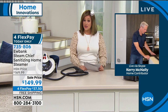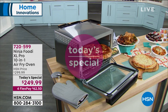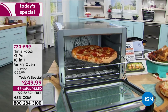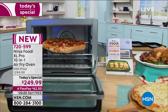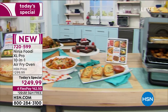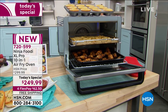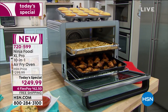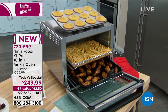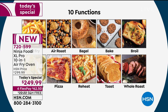Quick little look at today's special, everybody. If you want it, we've got the lowest price we found because this is the Ninja Foodie XL. This is the XL Pro, and this is a 10-in-1 air fryer oven. Now, it does so much more than just air frying, you guys. You can roast a 12-pound turkey in there. Two of your full-size 12-inch pizzas. How about roasting a 5-pound chicken? Oh, and all the sides underneath because of that double-decker technology. You are getting family meals on the table if you want to in as little as 35 minutes.